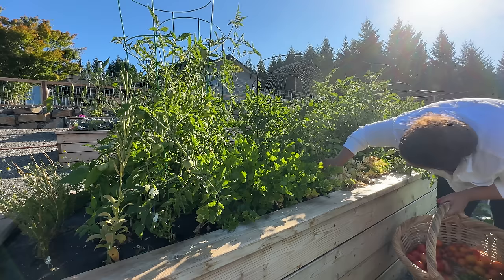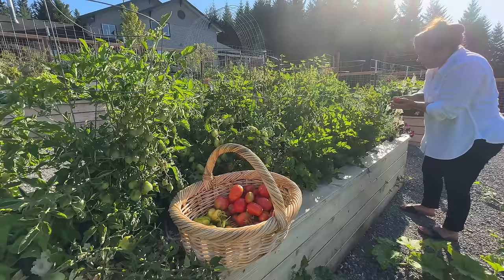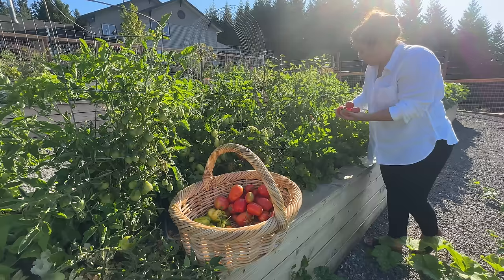So here I'm grabbing the Roma tomatoes. A couple of them aren't 100% ripe, but I'm just pulling them anyway, and I can let them finish ripening inside, and some of them are absolutely perfect.